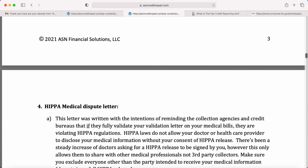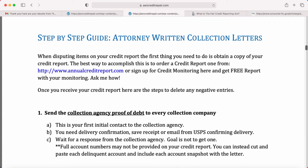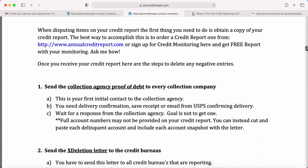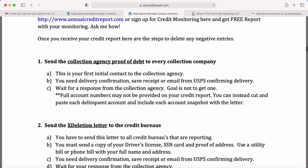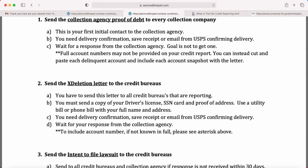Okay, so the first one you want to send will be the collection agency proof of debt. Okay, you want them to send you proof of any debt that's on your report. The goal is for them to not send anything back. Okay, you don't want them to send anything, but if they do send something back to you, you will send the deletion letter. This will be the letter that you'll send next.